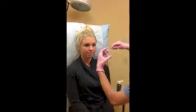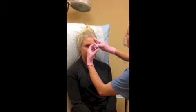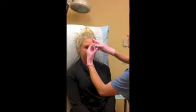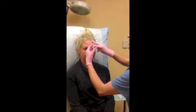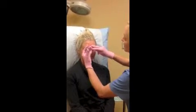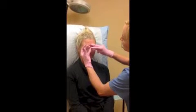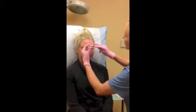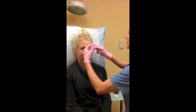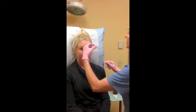Okay, Katie, go ahead and raise up your eyebrows. So I'm going to start just here in the middle. And I'm going to do about 1.5 units per site. Just kind of marching along in a V shape across her forehead. And I'm going to go up here near this little scar that she has. And raise again really big. Good job.